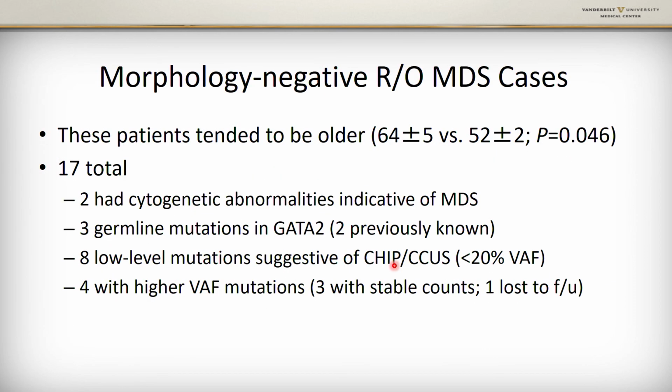So what did we learn about these particular patients? The 17 patients that had mutations in the morphology negative rule-out MDS cases. One thing that we learned is that these patients tended to be older, with an average age of around 65, as opposed to all the other cases where the patients were a little bit younger. And that correlates with the age that you see age-related clonal hematopoiesis. 2 of these 17 had cytogenetic abnormalities that were indicative of MDS. So the diagnosis of MDS would have been made by WHO criteria, even if we did no NGS at all. And so those certainly were cases that are bona fide MDS.